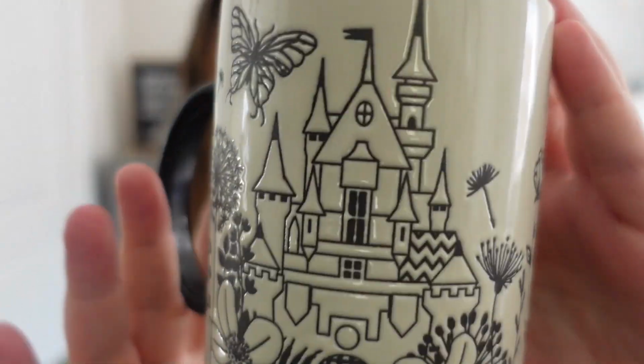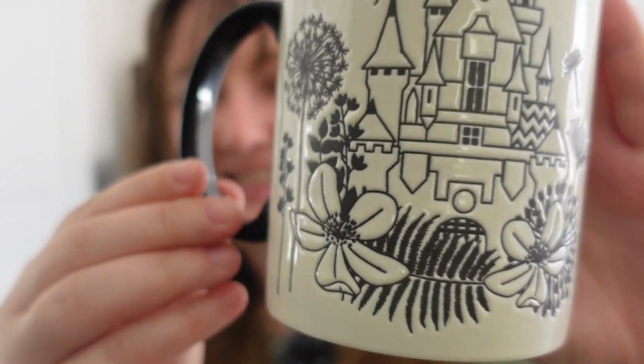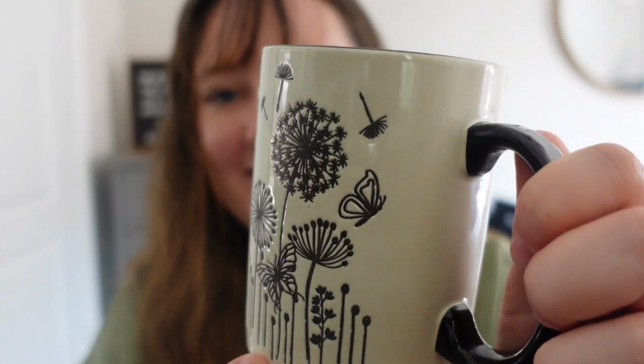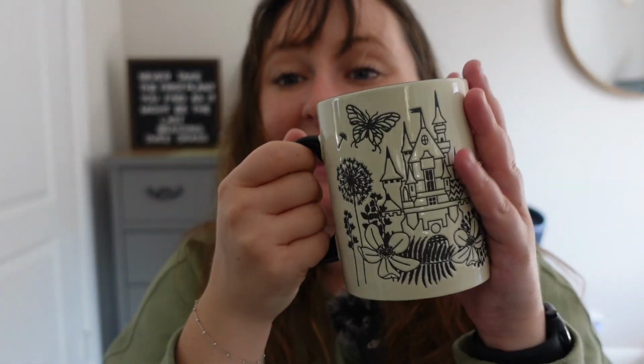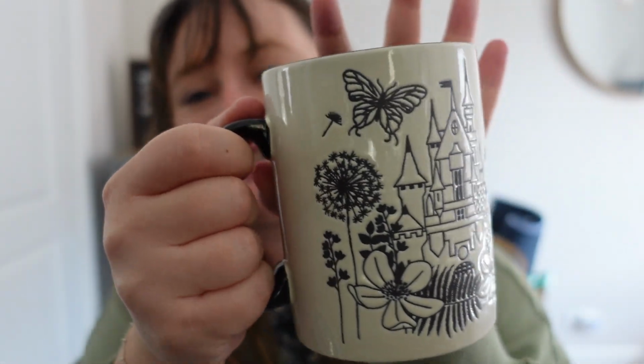So I am not normally a mug collector, but when I saw this, I knew I needed it. It screamed me, and isn't it adorable? So it's the castle, and then it's all flowery, and it's got all of the different types of flowers and butterflies, and it's a pretty decently sized mug, and it was $19.99. Come on, how stinking cute. I'm gonna have my coffee in the morning in my lovely Disney World mug. So that is the first Disney World mug I have ever purchased for myself.